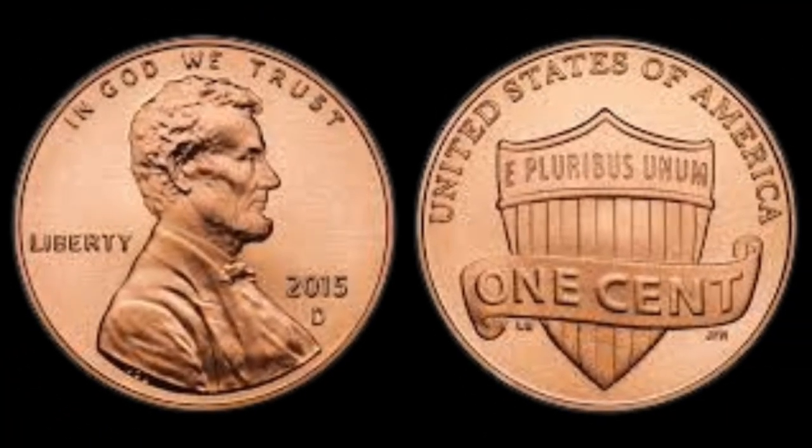Last 2015 1 cent USA coin, where everyday objects become extraordinary, where simple coins transform into mind-blowing $1 million marvels, and today we are bringing you one of the most shocking, unbelievable, and truly fascinating stories to ever surface in the world of coin collecting. The legendary tale of a 2015 Lincoln 1 cent coin.